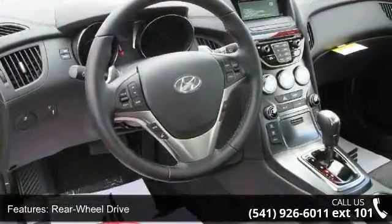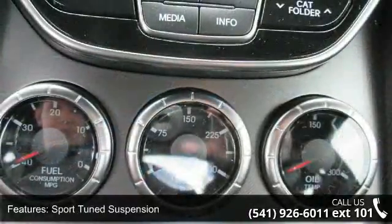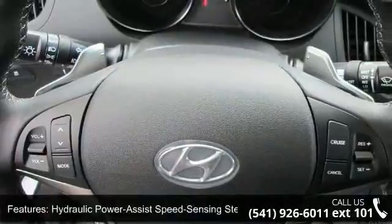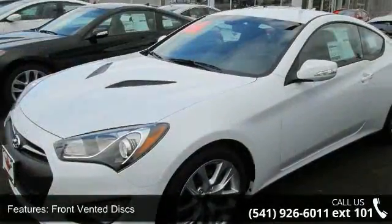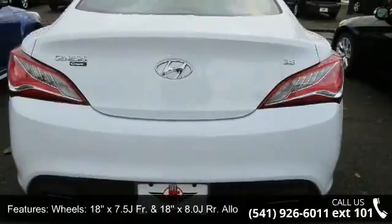3.909 axle ratio, rear-wheel drive, front and rear anti-roll bars, sport-tuned suspension, hydraulic power assist speed sensing steering, front vented discs, brake assist and L-hold control and wheels, 18x7.5JFR and 18x8.0JRR alloy. Low mileage is an important factor in your purchase and this vehicle delivers a low odometer reading.